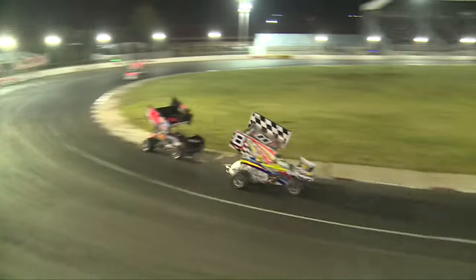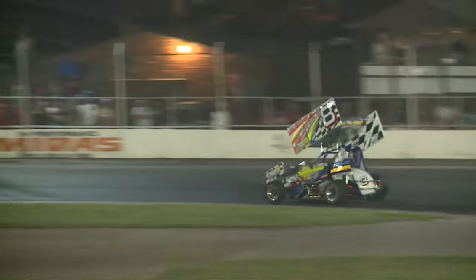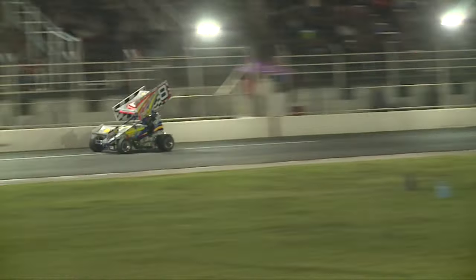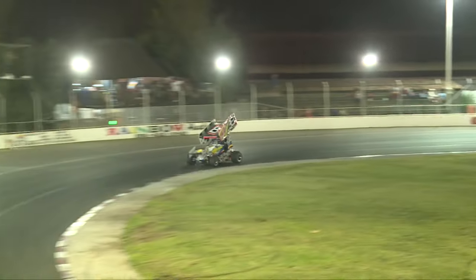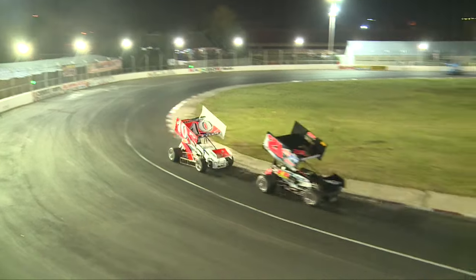Is Andries Marks going to even worry about them? Not with that kind of pace. Look at how he's just absolutely barreling around here. There is no concern whatsoever for the 8 car, and no one even in sight. He has got this one absolutely dialed in, and I don't think we've got any issues whatsoever there for the 8 car to take the victory.